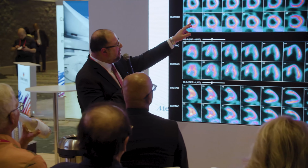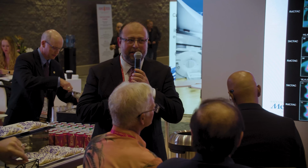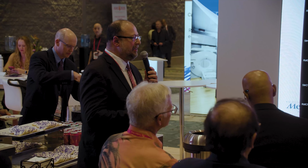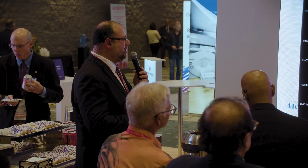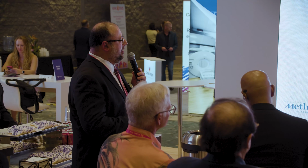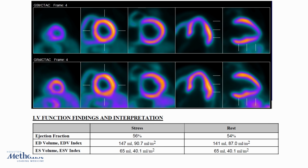So we want to recognize apical thinning, but at the same time, we want to be sure not to overlook defects in these patients who have apical thinning, who have apical ischemia in there. And now looking at the gated information, you can see the EF still went up because the area under jeopardy for the myocardium is decreased.